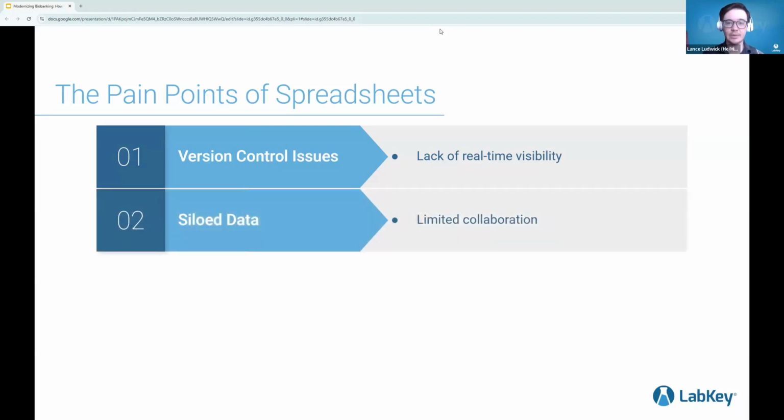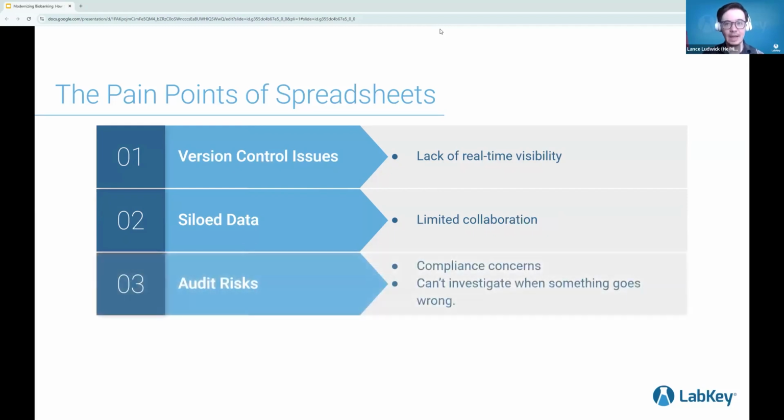The data is also siloed. A lot of these files are living on individual machines or shared drives that not everyone has access to. This makes collaboration very difficult. Labs working in silos will often duplicate or lose critical context, and this can increase the cost and time needed to perform simple tasks. Audit risks are also a major factor of what's going on with these spreadsheets.